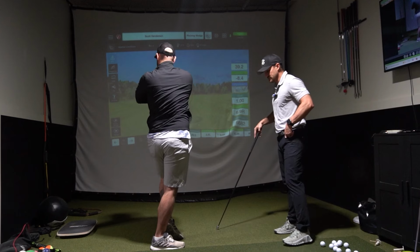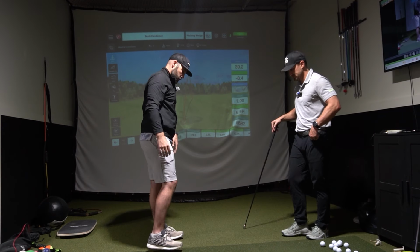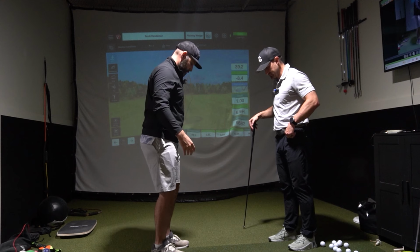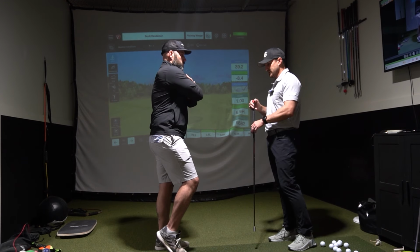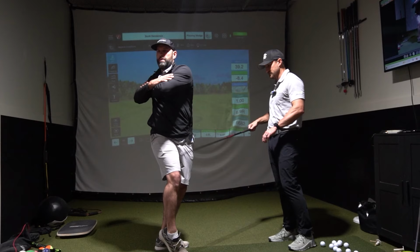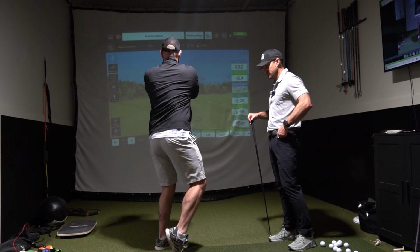Okay, good. Switch feet. So should I be like here? Yep, that's fine. Just put it right up against it so it's flat. There you go. Backswing. You can keep going with that. There you go. Good. Downswing. Good.